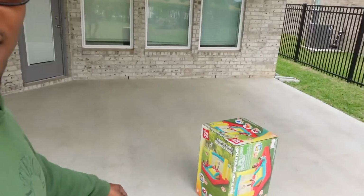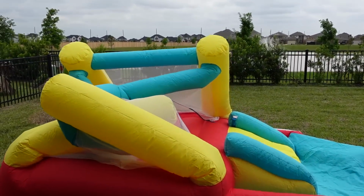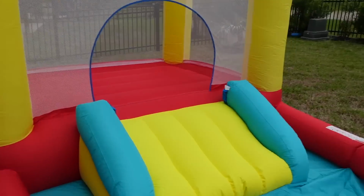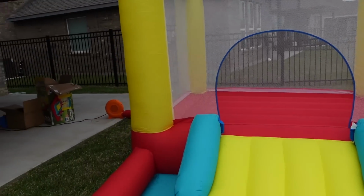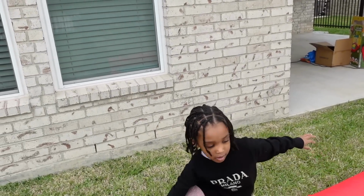Alrighty, guys. So we were gonna go to a playground, but I realized we have a whole backyard back here. So we brought the playground to us, man. Let's pull this jumper out the box and let's set it up and see what it's looking like. Alrighty. There you go. There you go. Go ahead. Wait, I need to take my shoes off. Take your shoes off.